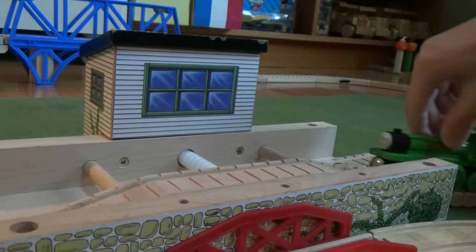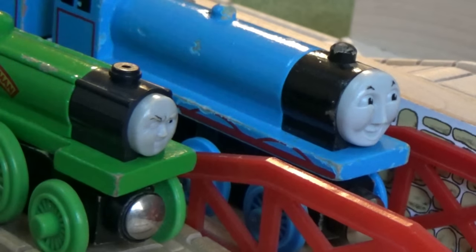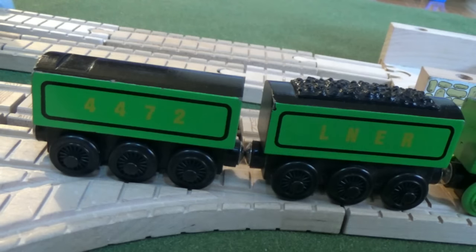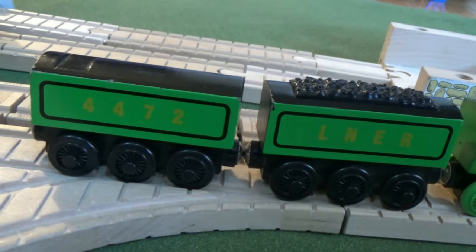But here is a character video about the Flying Scotsman. He is the last surviving brother of Gordon. The Flying Scotsman is unique in the fact that he has two tenders. The front tender contains coal, while the back tender is full of water.